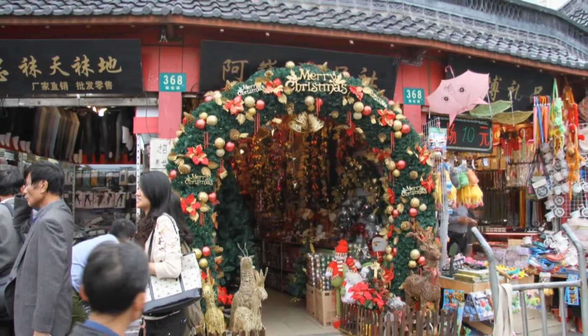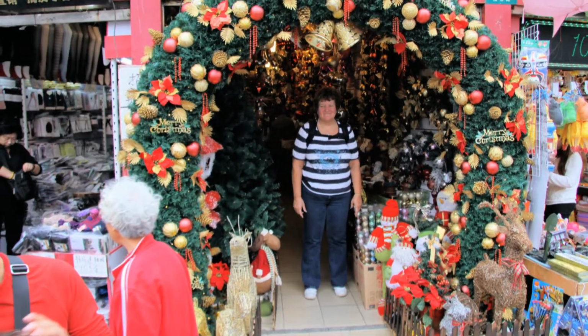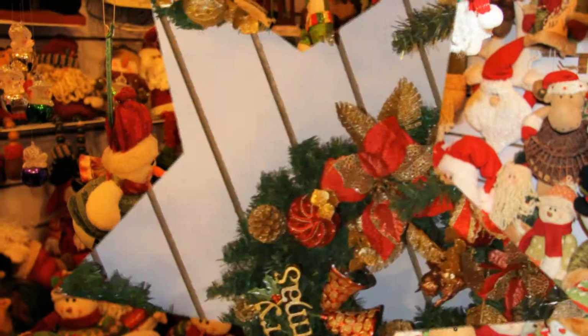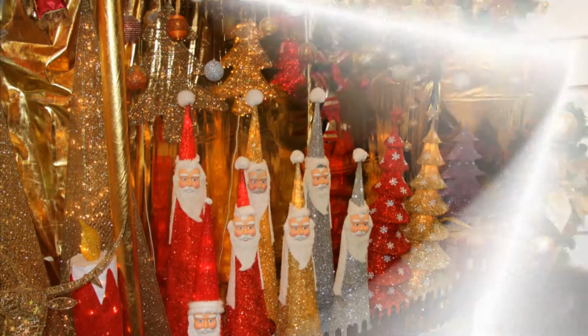One of the things that surprised me in China was the fact they had Christmas stores with all sorts of Christmas decorations. The store was huge. We saw them in several cities. Prices are cheaper here in Walmart, even though it's probably still all made in China.